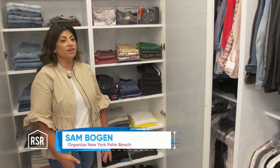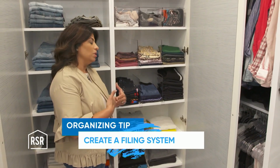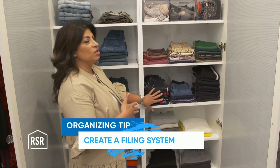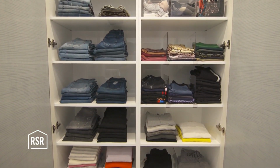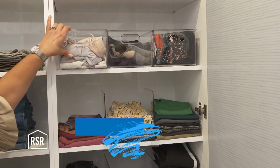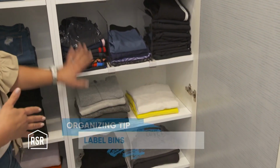So when I'm organizing a client's closet, I really think of it as a filing system. Everything has a home, everything is labeled, and then that way they can put it back where it belongs. For example, Nicole works out a lot, so we put all the things that she would need to get dressed in the morning before she hits the gym all in one place, so she's not going from one part of the closet to the other. She's got her sports bras, which are clearly labeled in these clear bands, her workout pants, sweatshirts, sweatpants, and so forth.